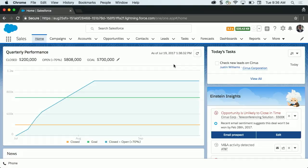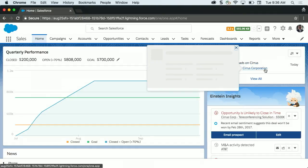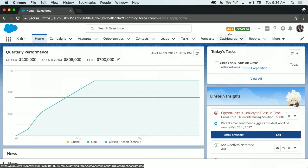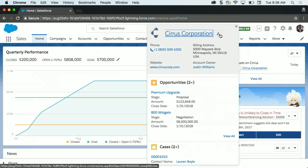And I can see under my task component, I have a new task that's due today that says check new leads on Cirrus. If I hover over the Cirrus Corporation account, I can see my preview of information. You'll see a new icon in the upper right-hand corner that allows me to go to the account hierarchy. This is new. This gives some more visibility to the account hierarchy experience as well as contact hierarchy if you're using that. And I can click through to go and manage my accounts in the hierarchy.